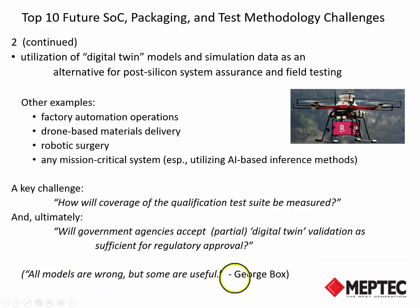Again, a lot of trust is going into these digital twin models. One of my favorite quotes: all models are wrong, but some are useful. Who is going to step up to the challenge to say we know how to do verification of a Class 5 automotive system? Okay? And finally, number one.